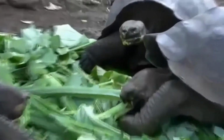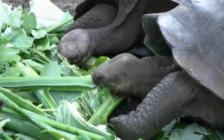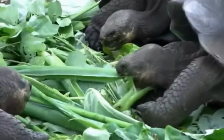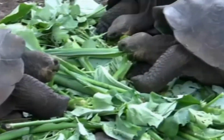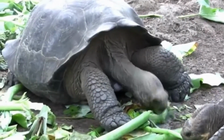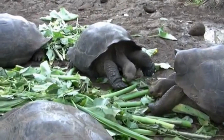Is that the broadleaf one? Is this the Chinese potato? Yeah, the Chinese potato, which is very juicy. They don't have teeth, guys. They only have a very strong gum, which is bony, to break everything, and then they bite and swallow. The digestion is very poor. That's why when we see the excrement of giant tortoises, we can recognize it immediately.